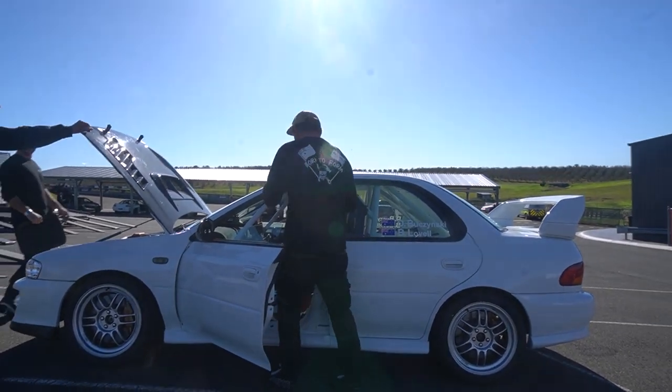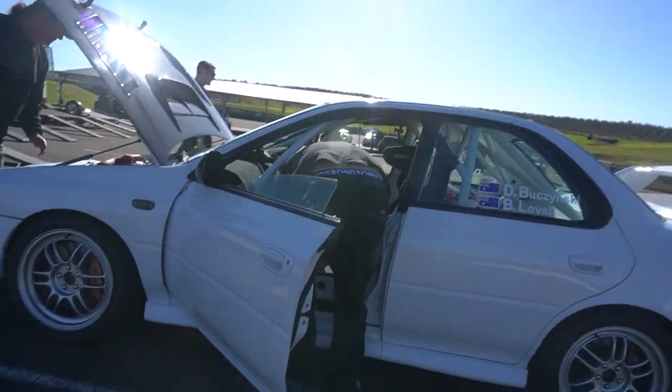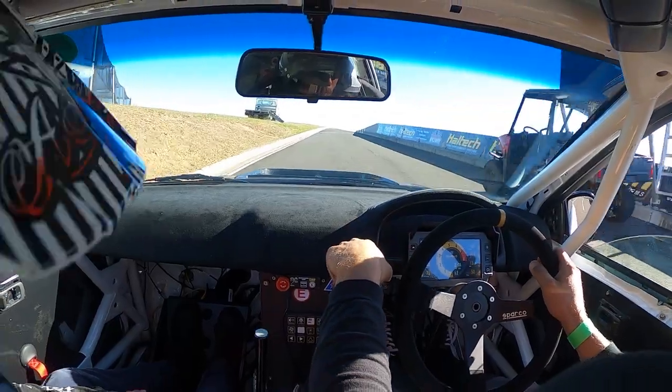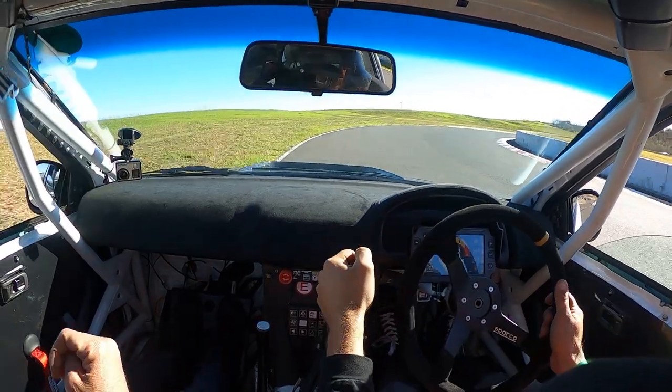Alright, well that's good. He wasn't looking, but I turned the boost right down so he can't beat me now. Yeah. It's a 3500 RPM rev limiter. Yep, you're good. Yep.